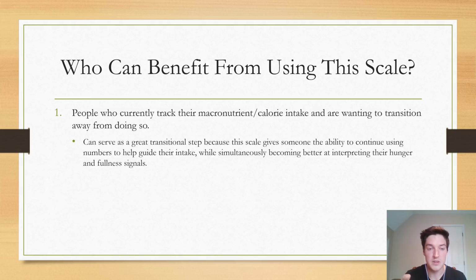The second point about using this scale with this group of people is that it can serve as a great transitional step. And what I mean by that is, I know for me, when I tracked for that little over 3-year period, I hadn't stopped at all during that time, and it felt weird to just say, okay, I'm just not going to track anything. It felt like I needed something to assist with that. And so this tool serves as a great transitional step because it still lets you use numbers to help give you some guidance on when to eat and how much to eat, because when you're tracking things with a food scale and MyFitnessPal and all that, you are used to using numbers to track your food intake. So this still allows you to use numbers as some sort of a guide to help you regulate your intake. And alongside that, it also helps you to learn to tune into your hunger and fullness signals more, which is the ultimate goal of what we're trying to get to in this situation.